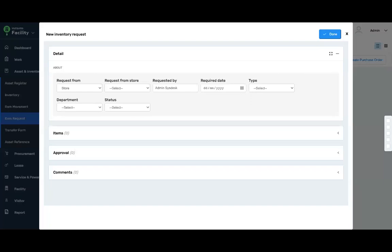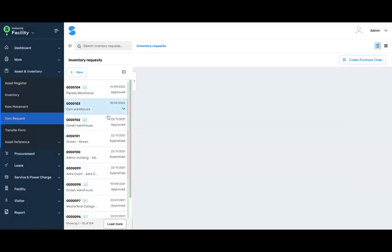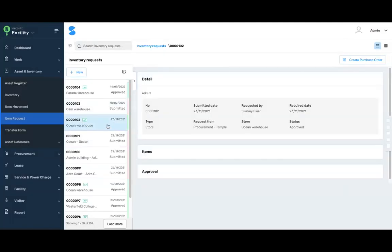Submitted. So you also have the items card there, which shows you the item you requested, and whether approval was done. You see it here, comment. So let me just open a new item request that was done, a completed one that was submitted. Yes, approved. Let me open this.